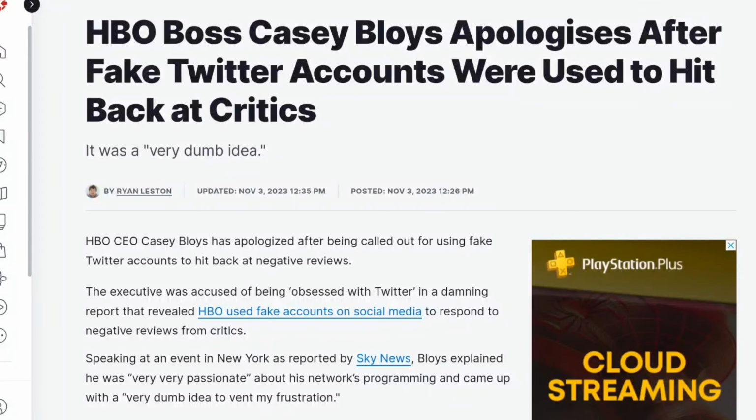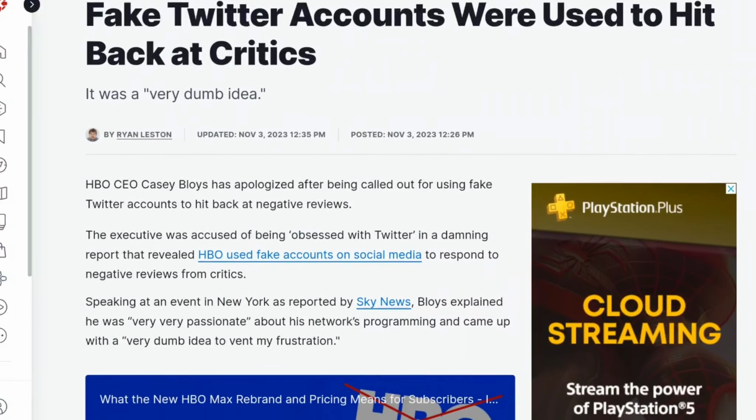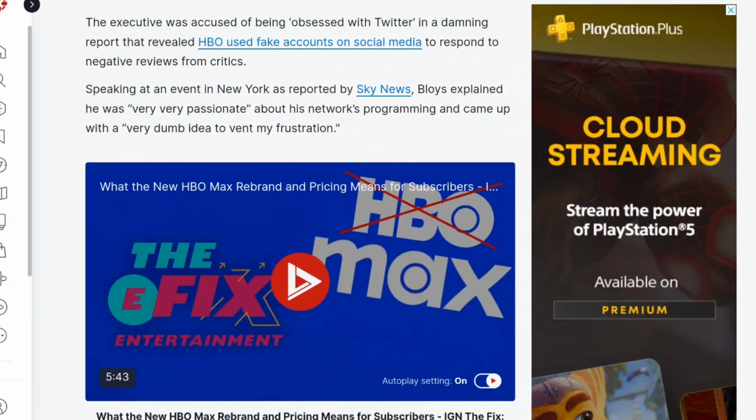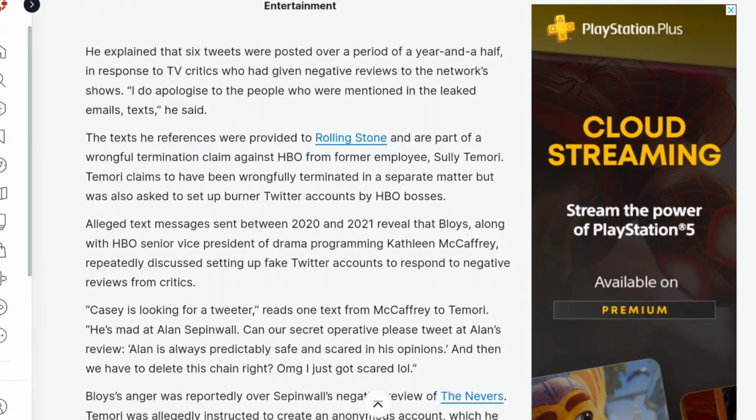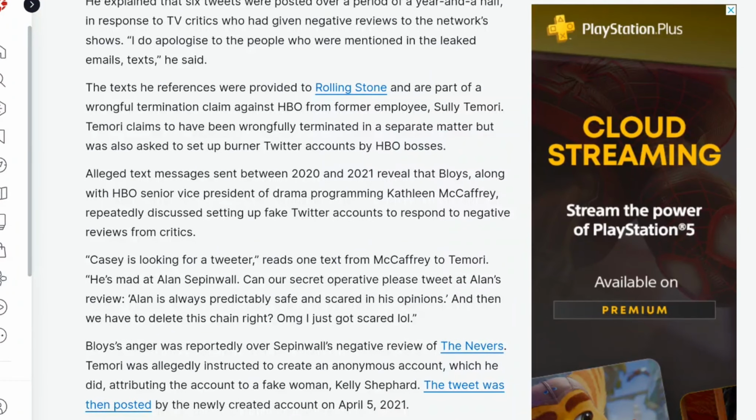Next up, HBO boss Casey Bloys apologizes after fake Twitter accounts were used to hit back at critics. The executive was accused of being obsessed with Twitter in a damning report that revealed HBO used fake accounts on social media to respond to negative reviews from critics. Speaking at an event in New York, as reported by Sky News, Bloys explained he was very, very passionate about his network's programming and came up with a very dumb idea to vent his frustration. He explained that six tweets were posted over a period of a year and a half in response to TV critics who had given negative reviews to the network's shows. "I do apologize to the people who were mentioned in the leaked emails, texts," he said.